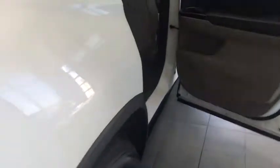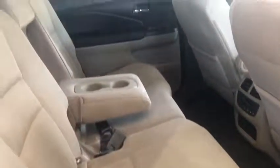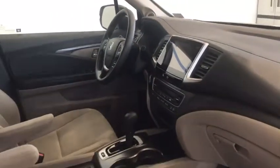Take a look in the back here, you'll notice the cup holders. Each door has it. Also inside the middle, a lot of leg room for the passengers as well. For this third row vehicle, you're definitely gonna love it. If you come into the front, you'll notice not only hands-free calling, but backup camera just as well, and a lot of neat amenities that you'll be able to actually use and love. You have to come see.